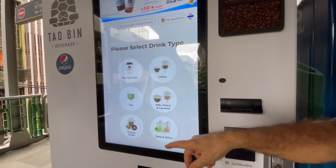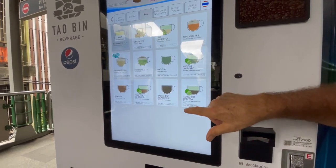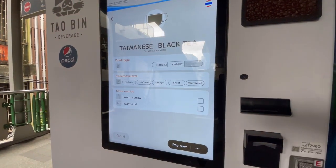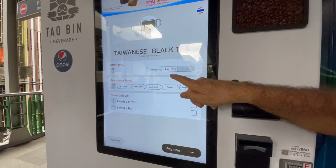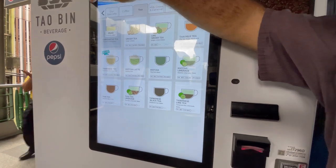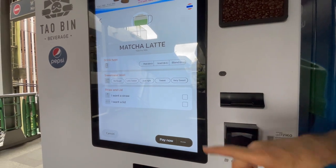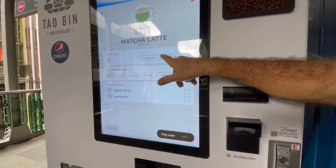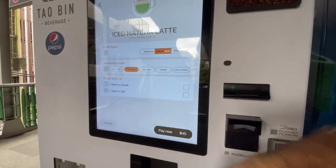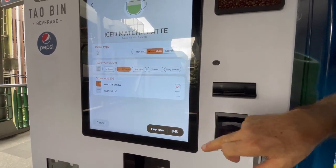All right, now we're actually interested in a tea, so let's go ahead and do that. And let's see. We're going to get a matcha latte. And how do we want this? Now, of course, I don't know what happened there. I hit the wrong button. Here we go. Matcha latte. And we're going to go with ice. All right. Now, I'm going to do less sweet. It's slightly sweet. I want a straw. Gotta have a straw. Gotta have a lid.